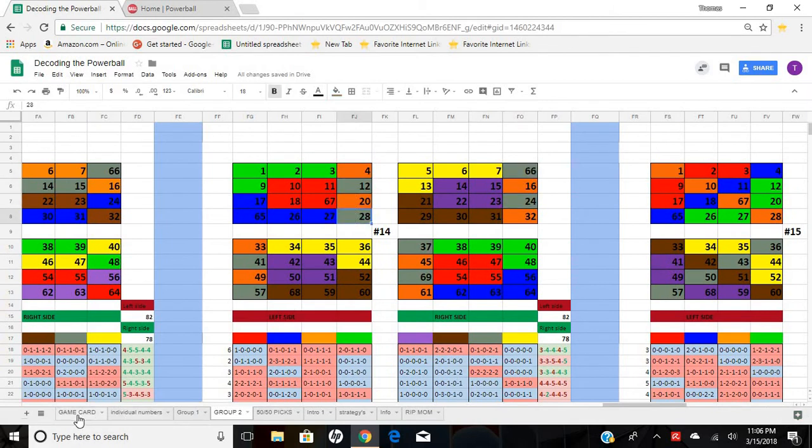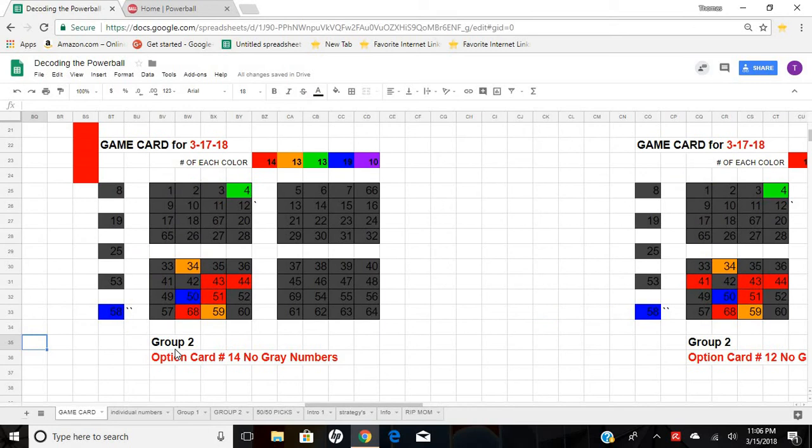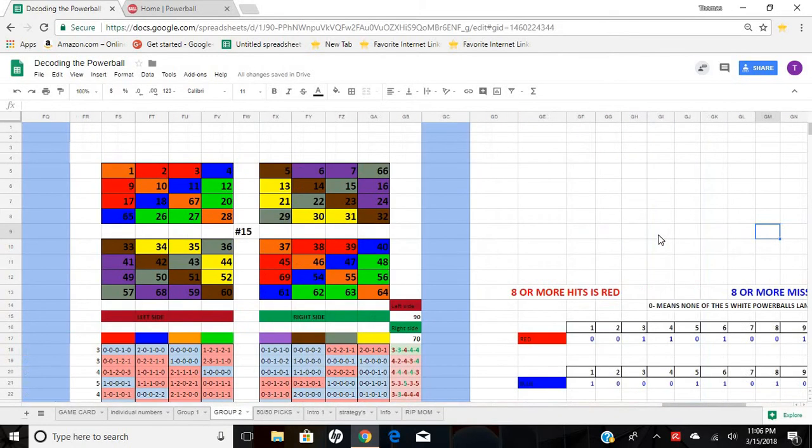Okay, so as I go back, I'm going to scroll to the left. And this is what the game card looks like so far. Okay, so I have one more pick. And that is option card number 15, no yellow numbers.